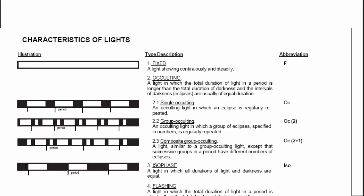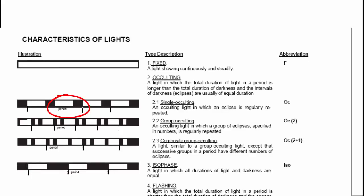The other item shown on this chart, there's a little notation here about the period, and the period is the duration of one cycle. So, for example, in this single occulting light, you see a dotted line at the beginning of this white period, this on period, and then you have another dotted line at the beginning of the next on period.